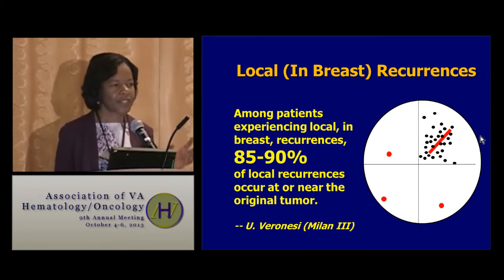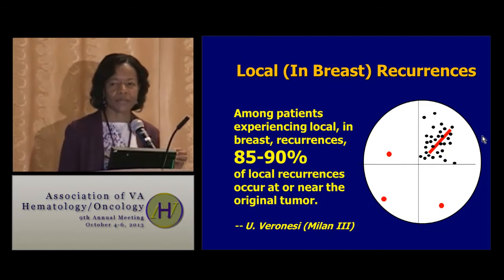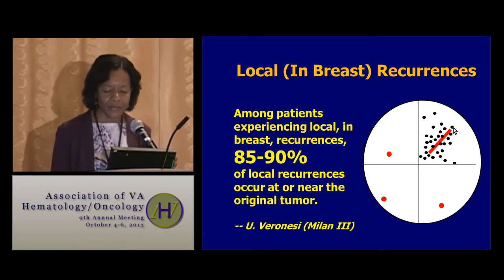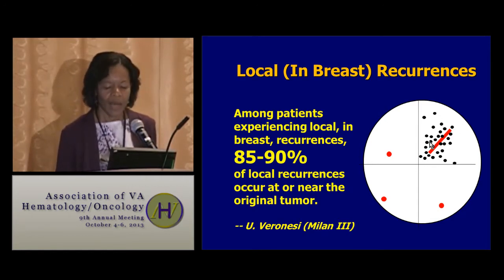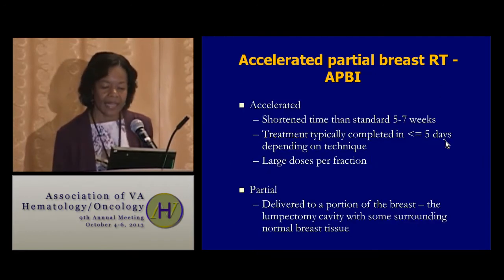But how about changing the way that we treat and what we treat? When we look at most breast recurrences, we find that most of the recurrences are going to be right where they did the lumpectomy, not on the other parts of the breast. So 85 to 90%, the recurrence is going to be right where it was. And this is from Veronesi, where in Milan they would actually do a quadrantectomy, trying to remove a larger amount of tissue because the recurrences are going to be where the cancer was.